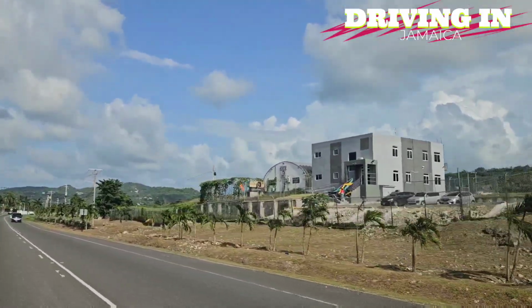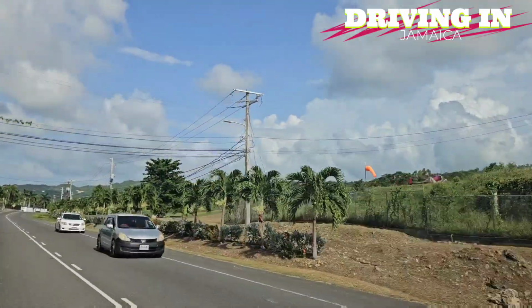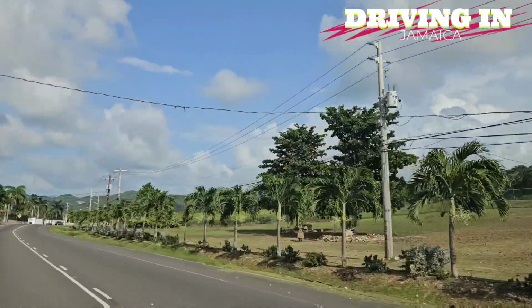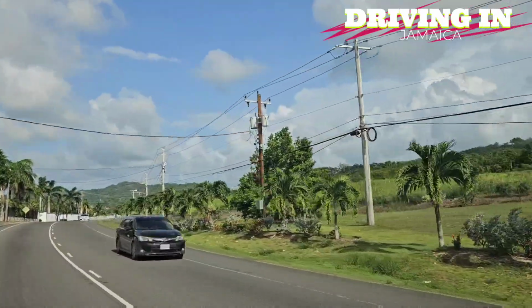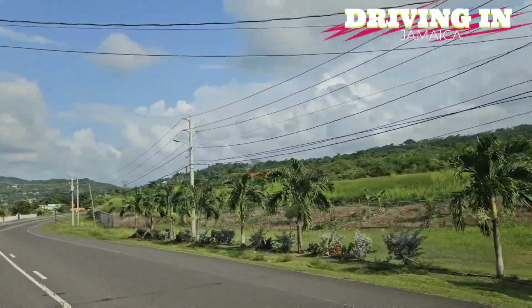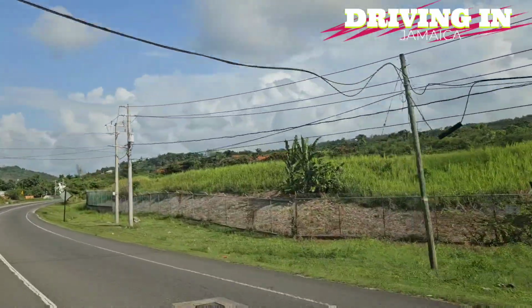We can't see it. We tried to fly the drone, but the drone couldn't take off because it's a restricted area. Now on the right where you see that orange cone, that is the wind indicator for the runway. So that's where the runway is, to the right of us. Now this runway needs to be expanded. It's holding back the expansion of the airport. So if you notice now the road turns.